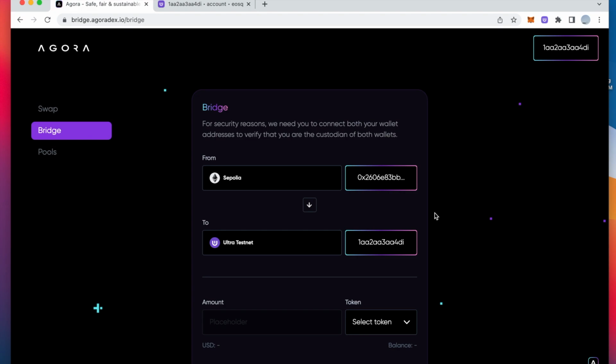Bridge is presented with two gateways, smart contracts on each blockchain, Sepolia testnet gateway and Ultra testnet gateway. To bridge assets, user will transfer funds from his account to one of the gateways, where they will be locked and released in another gateway on another blockchain using the application. Both transactions, lock and release, will require gas. You have to make sure you have native tokens in Sepolia network and Ultra testnet.